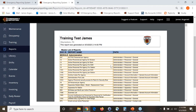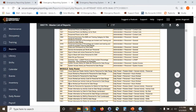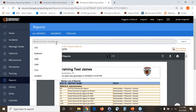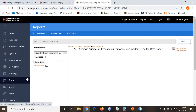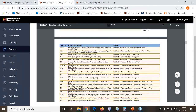A great way to function with this, if you have it pulled up on your screen, just duplicate your tab, come back to the master reports list, come over here. For example, let's get into incidents. If I wanted to pull up 1143, come over here, type in 1143, take a look at the report, run it, set my parameters, boom. This may work, this may not work, may not be the report I want. By having these duplicate tabs set up, I can come back over here. I don't lose my place where I was, and I can continue right here.